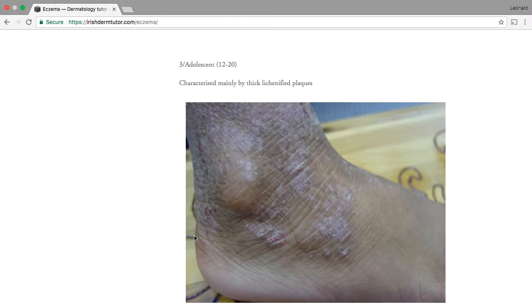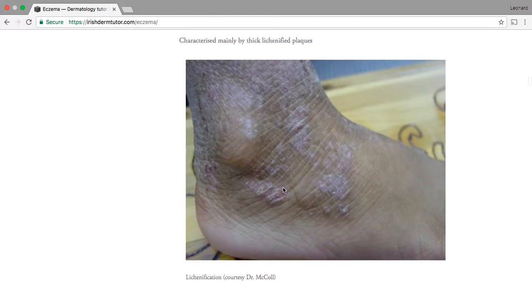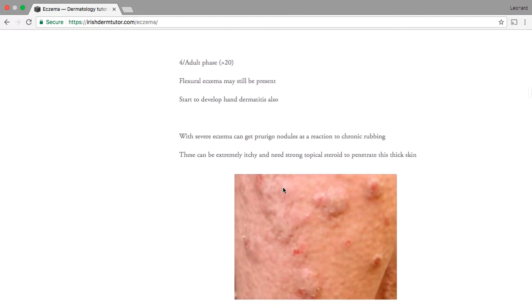So then in the adolescent phase, as they get a bit older, the eczema usually becomes a bit drier, but the lichenification can get a lot worse, as mentioned, particularly in darker skin types. And here's a good image of lichenification with exaggerated skin markings and the thickened skin. Then in the adult phase, again, the eczema can persist in the flexural areas, but also most of their eczema may go away, but they can develop a hand dermatitis.